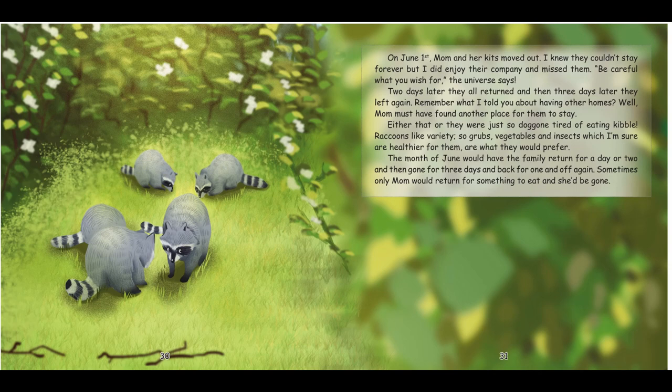Remember what I told you about having other homes? Well, Mum must have found another place for them to stay. Either that, or they were just so doggone tired of eating kibble. Raccoons like variety, so grubs, vegetables and insects, which I'm sure are healthier for them, and are what they would prefer. The month of June would have the family return for a day or two, and then gone for three days, and back for one, and off again. Sometimes only Mum would return for something to eat, and then she'd be gone.